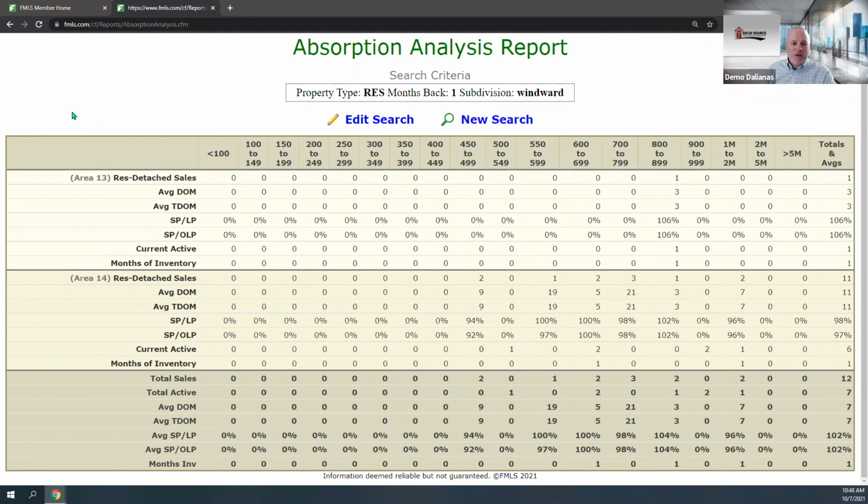Go run these reports if you haven't before for your area or for your neighborhood or clients looking in a certain area, and just get familiar with it, because you want to be able to do this like we did in a minute. Really, we just ran this in 2 clicks and then now we have the data. And so it's easy to have.